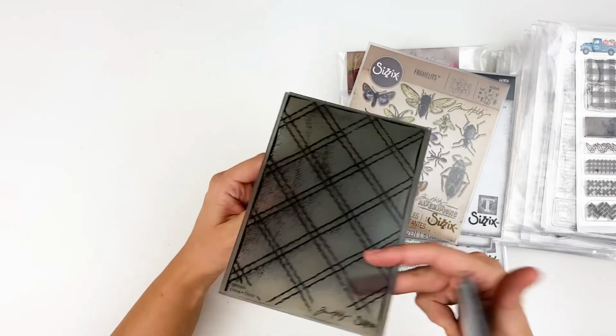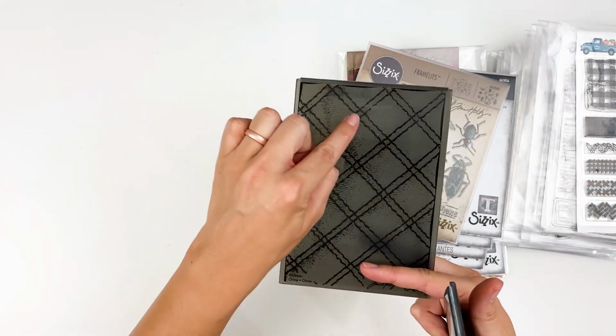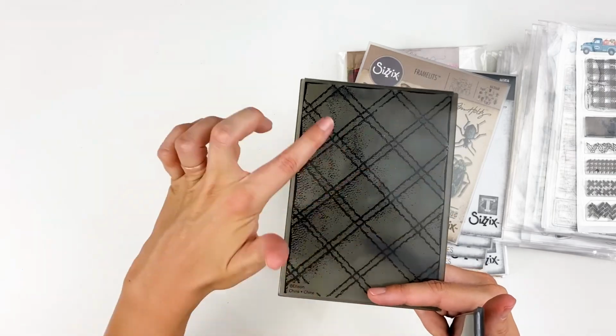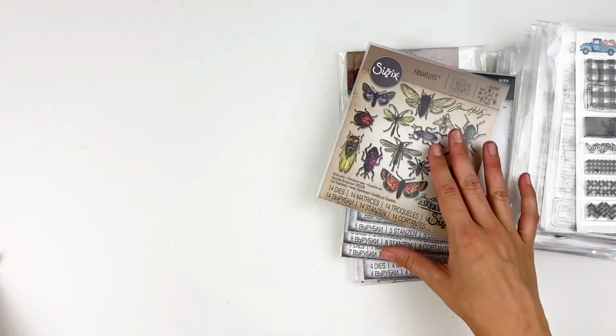This one also is pretty subtle. It does add this fun kind of stitched detail that you could go in and highlight with a marker or something like that. If you don't have a sewing machine, you can get that sewn look with this embossing folder. So there are those.